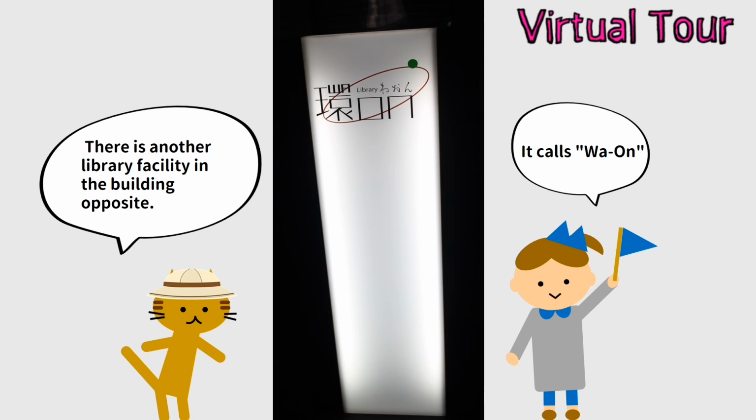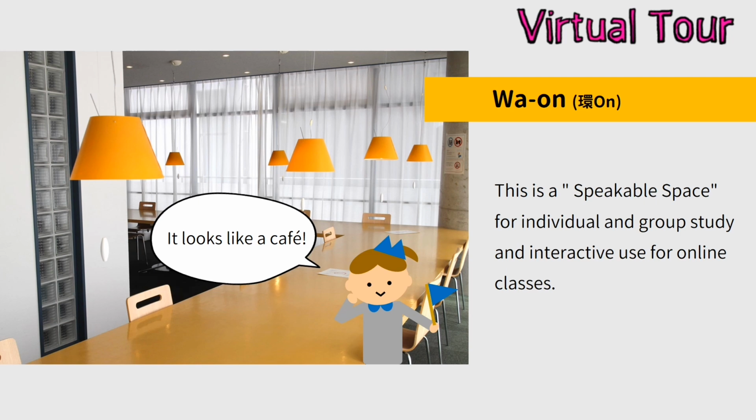There's another library facility in the building opposite. It's called Waom. This is a speakable space for individual and group study and interactive use for online classes. There are electrical outlets for each seat. Also, Wi-Fi is available, so you can bring your laptop to work. It looks like a cafe.